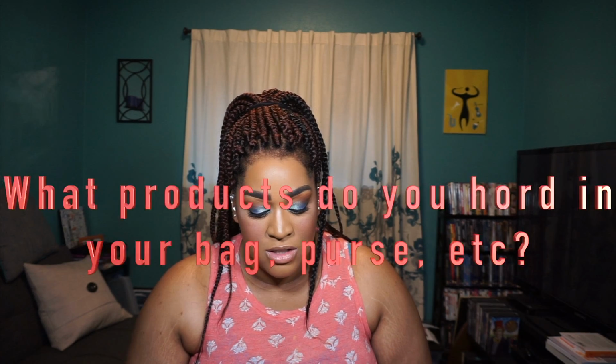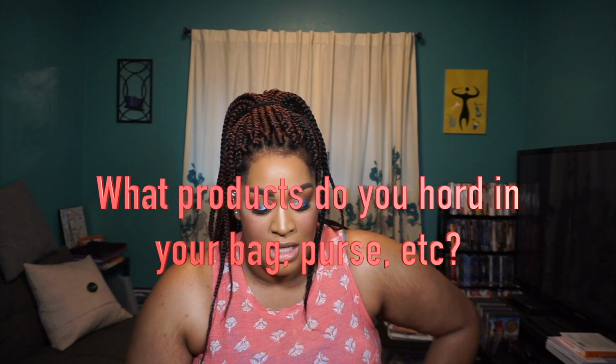What's next? What products do you hoard in your bag, purse, etc.? Lip products and powder compacts. Because sometimes I forget that I have one in one of my bags, and I'll think, oh, I don't have that, and then I'll realize, oh shoot, I kind of do. So lipsticks, lip glosses, liquid lips, and powder compacts. That's what I hoard.